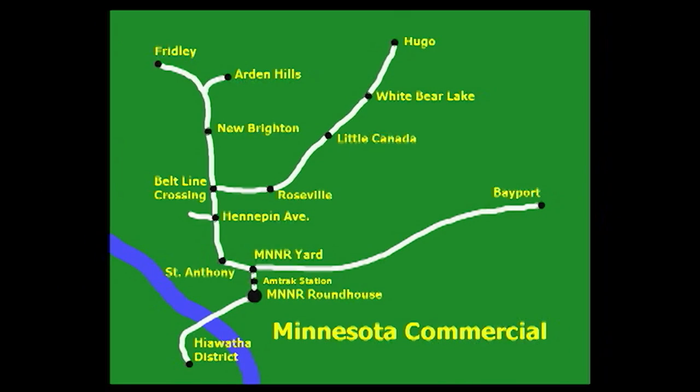The Minnesota Commercial is based in the Midway area in western St. Paul. They serve over 150 route miles in and around the Twin Cities metropolitan area, along with operating a transload facility and an over-the-road truck line operation. Probably the most notable feature about this railroad is its use of its second-generation -7 General Electric and Alco locomotives, including the last two Alco RS-27 locomotives in existence.